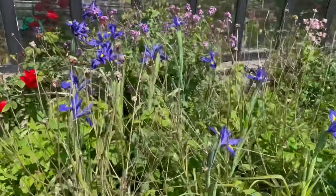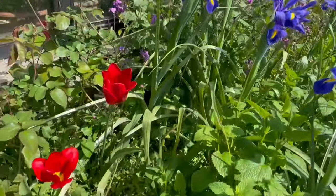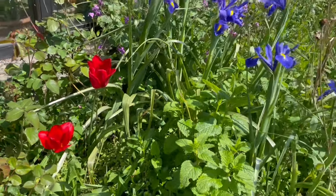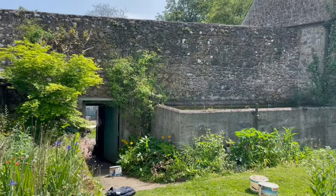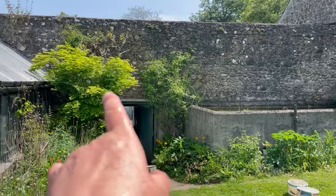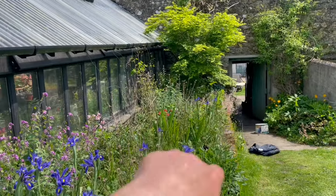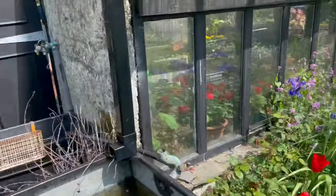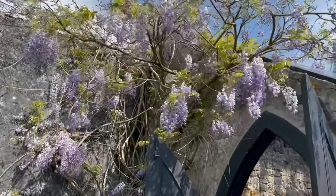Absolutely loving this. These irises with the honesty is just gorgeous. And these two king's bloods are the last ones here. So you can see the relationship of the pond, the water tank, the potting shed, and that lovely tree with the floof of London Pride. But what's really cool that I'm loving, look at this.